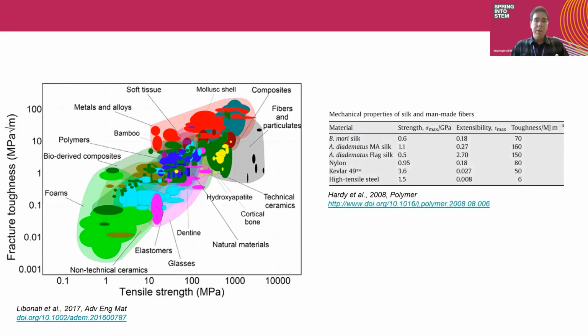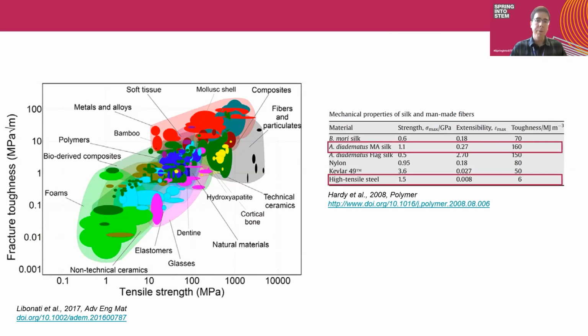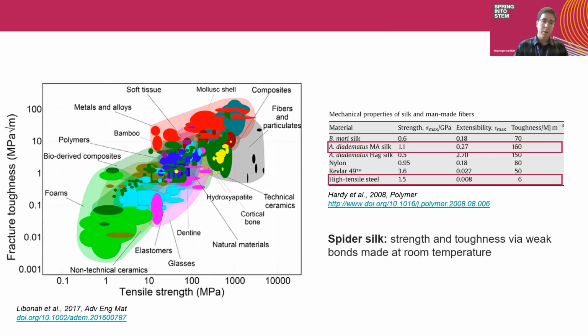For you to get a more quantitative feeling about this, I'm also showing here this table, and I would like to highlight 2 materials out of this table. One of them is silk, the spider silk that you can find in spider webs, and the other one is steel, one of the most common materials used in construction. If you look at the strength, they both have similar strengths. So they are both in the gigapascal range. But then if you look at extensibility and toughness, you will see that silk is able to outperform steel by many orders of magnitude.